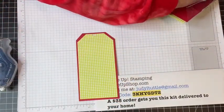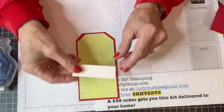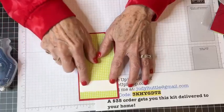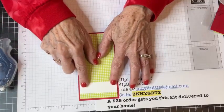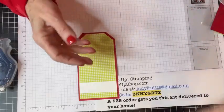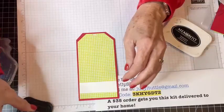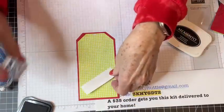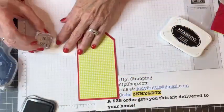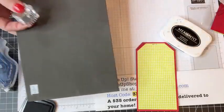Okay, now I have a piece of white that is 1 inch by 3 inches, and it's going to go right down here at the bottom of this tag, and I am going to stamp in Memento Black my "to" and "from." Now on all these tags you could always, I'm going to grab my foam mat here so I get a really clean image.